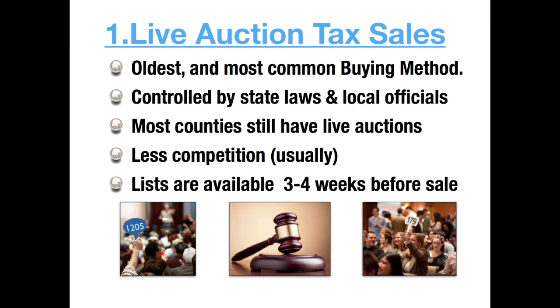Now, prior to a live auction being conducted, lists are usually available about 3 to 4 weeks beforehand. And most of your counties that are offering these live auctions end up printing their tax sale lists in local newspapers, which is oftentimes what state laws require. So many counties are just sticking to the letter of the law and are doing things the exact same way they've done things for a long time.